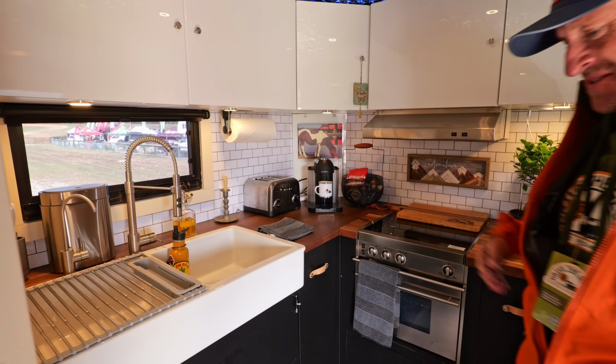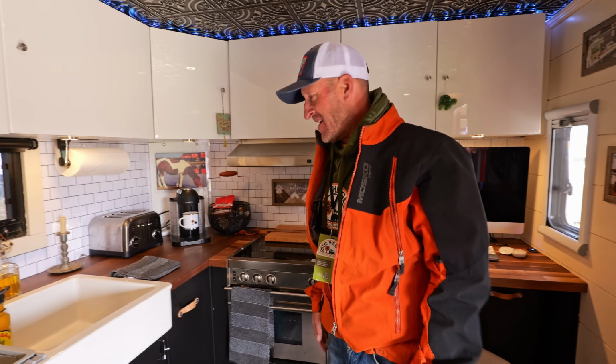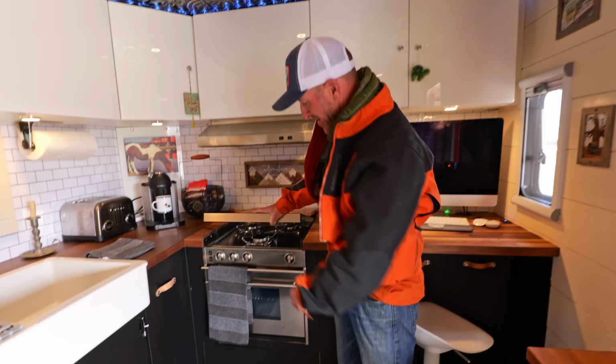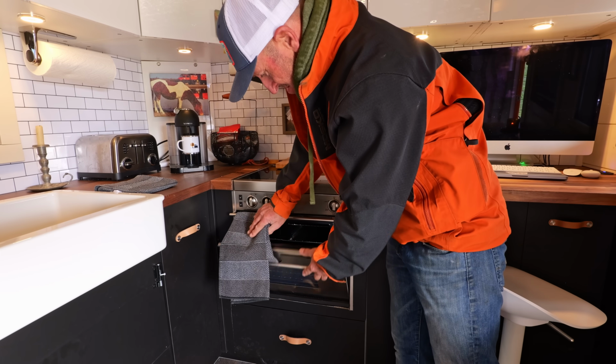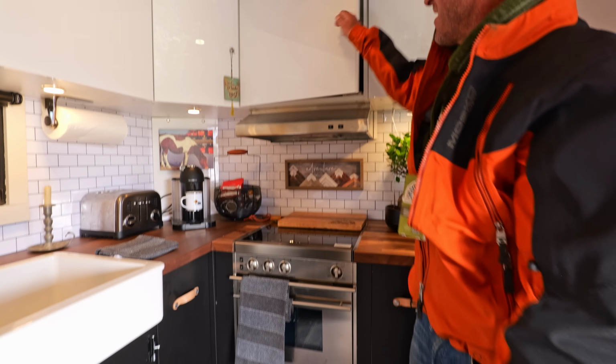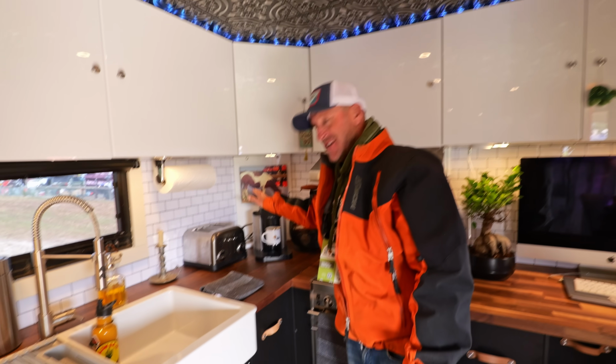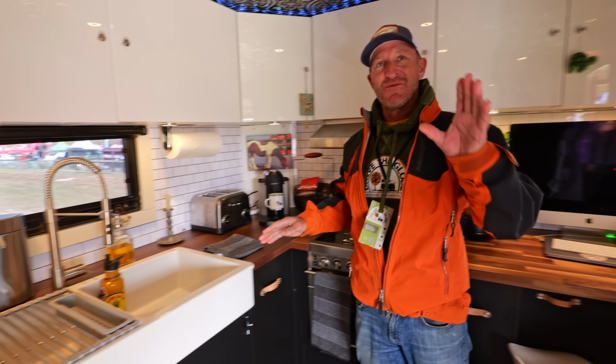So I like to call this my kitchen. I've got pretty much everything, since I've lived full-time on the road for 3.5 years now. I've got my stove, an oven down below, and up above a microwave. And then obviously a coffee machine and toaster. The goal here really was that I could roll into camp and not have to do anything. My setup and takedown time is pretty much zero.